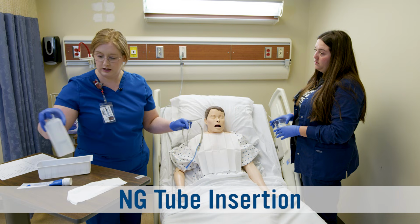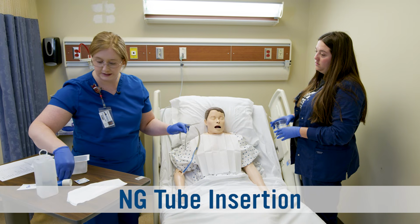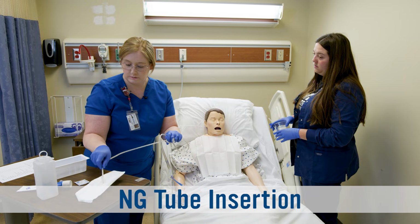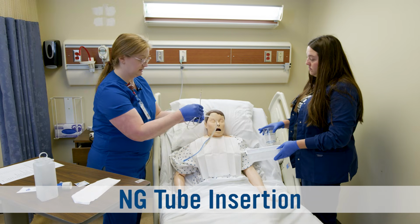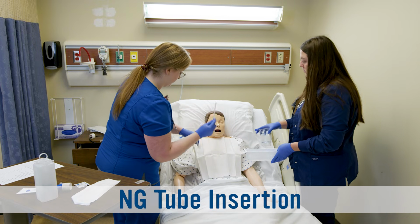This is not the most comfortable procedure for our patients, so just make sure you're paying attention to their cues and helping encourage them through this process. I'm going to go ahead and lube it really well. I'm also going to keep the basin just in case the patient gags and has some emesis. All right, are you ready, Ms. Cook? We're going to go ahead.